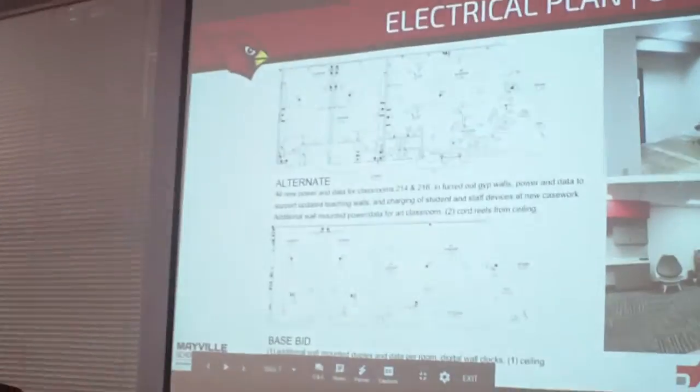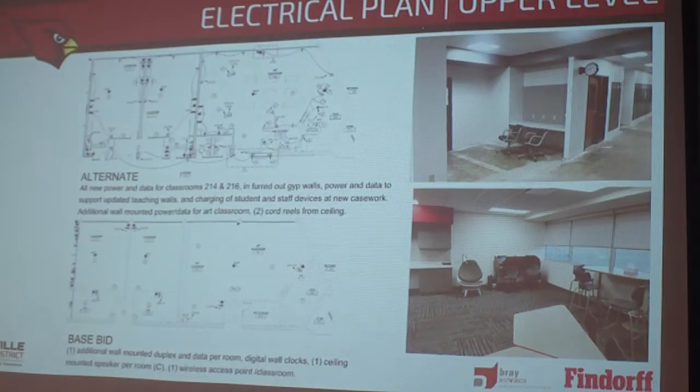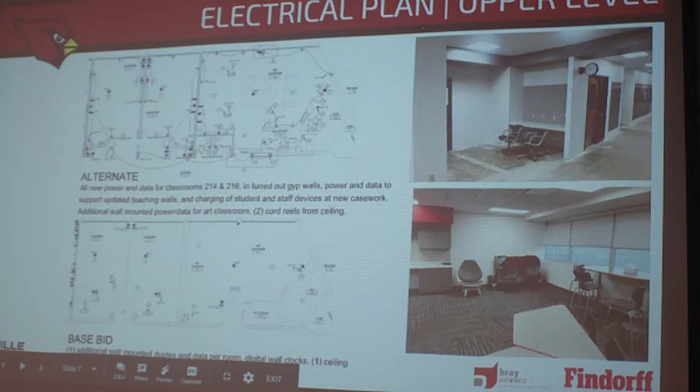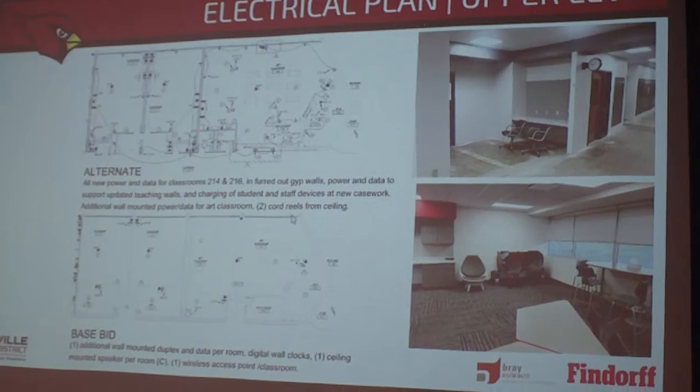So this is the upstairs, the electrical. This is what one of our classrooms looks like, and you don't see conduit on the wall. However, you would see that in this solution in order to get it done. Here, because the art room it's talking about, it does say additional wall-mounted power data for art classroom with 2 cord reels that come down from the ceiling.